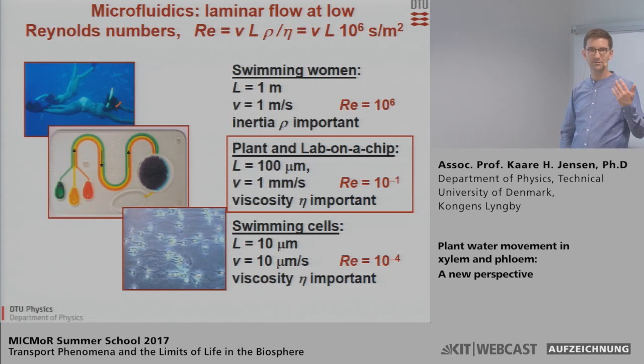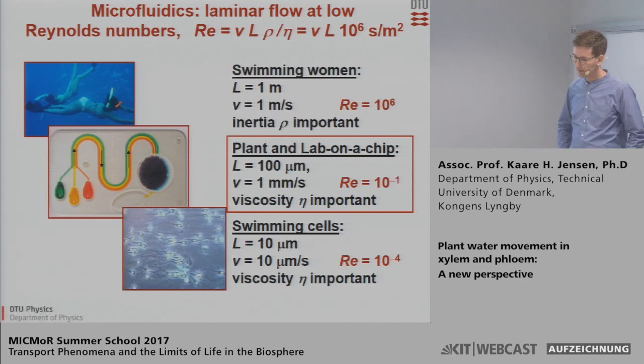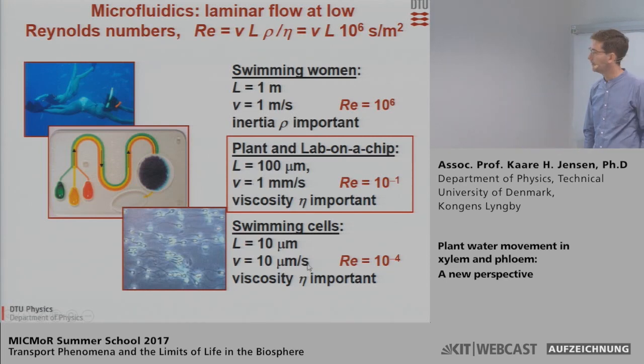So if you were interested in swimming people, like the ones in the picture there, you could basically throw away this term in your calculation. That would be accurate. Now, if I'm interested in plants or some of this lab on a chip technology that I'm also interested in designing and working with, the Reynolds number is less than one. Here it's 0.1 roughly for flows of 1 millimeter per second and conduits of 100 microns. So for a flow in xylem, it would be roughly 0.1.